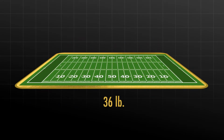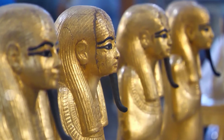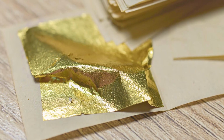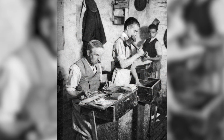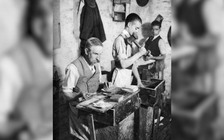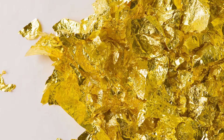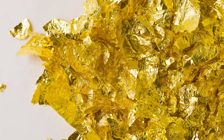football field. For thousands of years, humans have utilized the extreme malleability of gold through the use of gold leaf. Back in the day, gold leaf was made by artisans through gold beating, the process of beating gold into thin sheets with a hammer. Fast forward to today, this process is modernized by the use of machines that can flatten gold into ultra-thin sheets with precision.